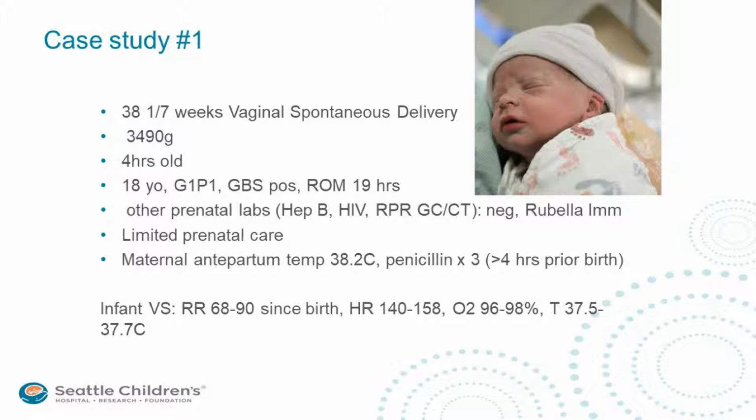So we have a newborn who was a 38-weeker, was born vaginally 4 hours ago. Mother of this child is 18 years old. She is G1 P1. She was GBS positive. She was ruptured for 19 hours. Her other prenatal labs are negative. She was rubella immune. She did have some limited prenatal care. Her highest antepartum temperature was 38.2. She was treated with penicillin times 3, 4 hours prior to birth.